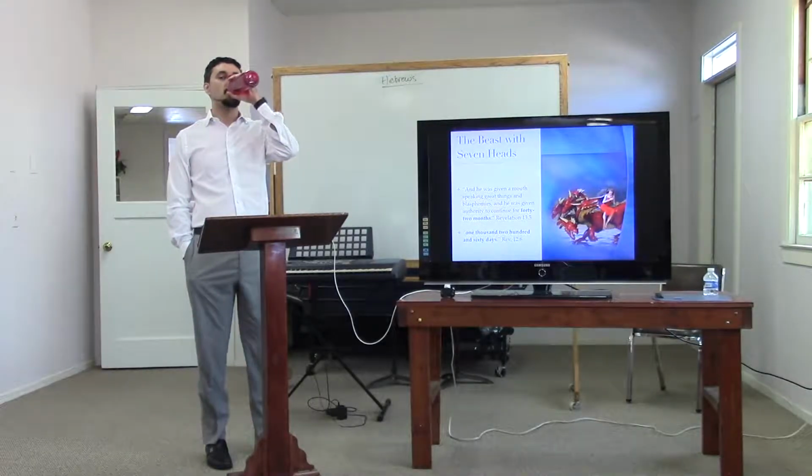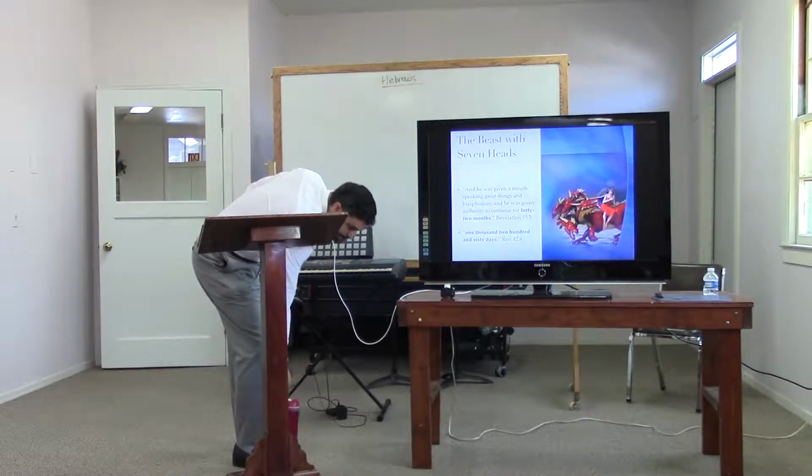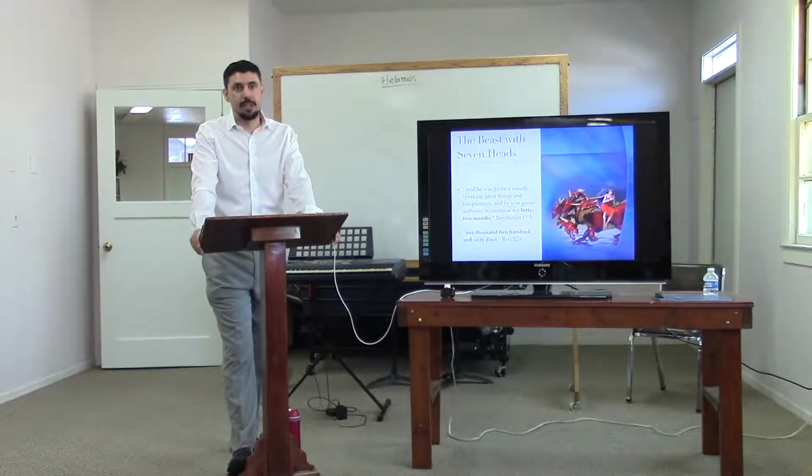I got it. Then I was given a reed like a measuring rod, and the angel stood, saying, Rise and measure the temple of God, the altar, and those who worship there. But leave out the court which is outside the temple, and do not measure it, for it has been given to the Gentiles. And they will tread the holy city underfoot for 42 months. And I will give power to my 2 witnesses, and they will prophesy 1,260 days, clothed in sackcloth.